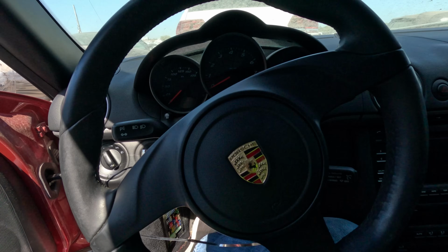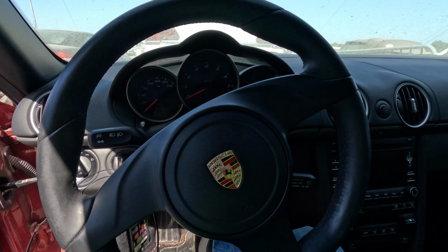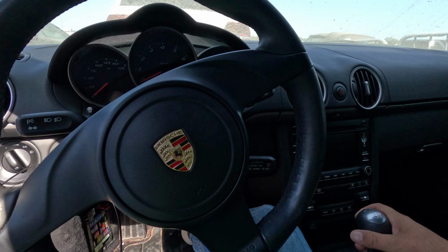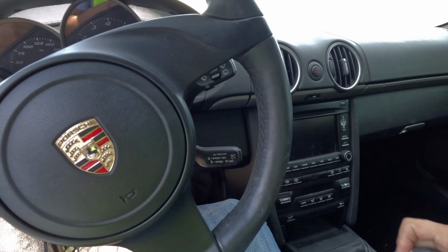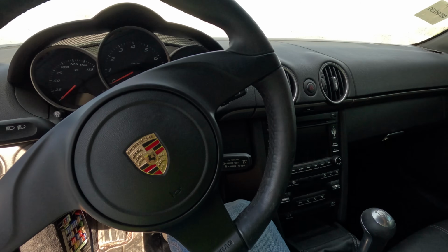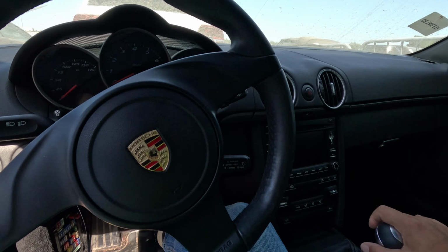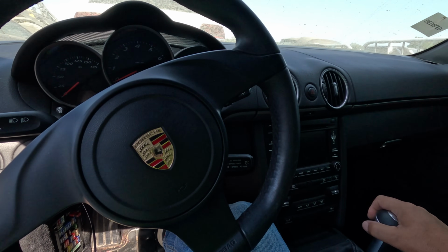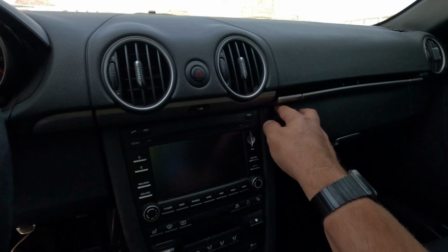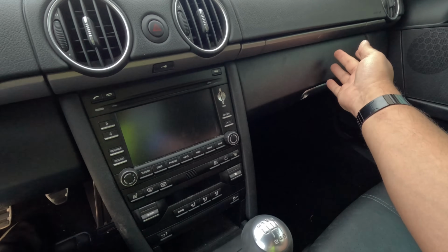See how it feels. Clutch feels good. It has one. It still has brakes. That's a big deal. All right. Ooh. That's a little on the clunky side there. Yeah, that doesn't sound particularly good. Cup holders. This is exactly like mine. Mine's just a little bit newer.